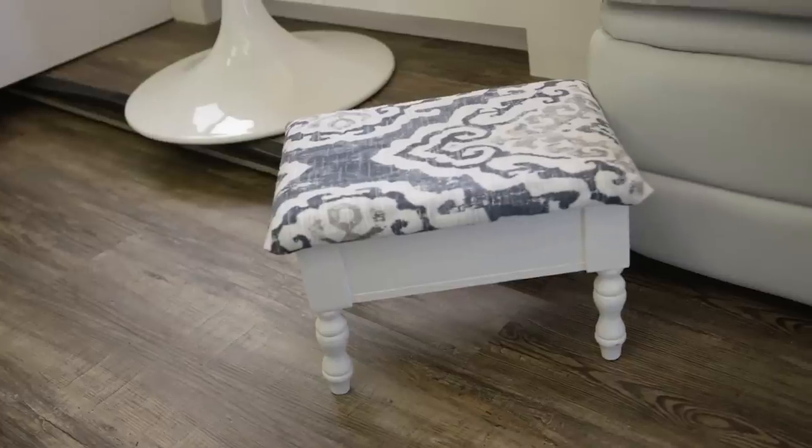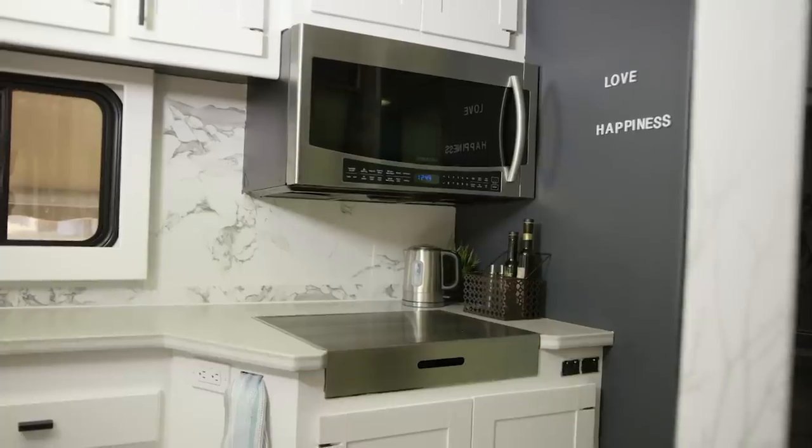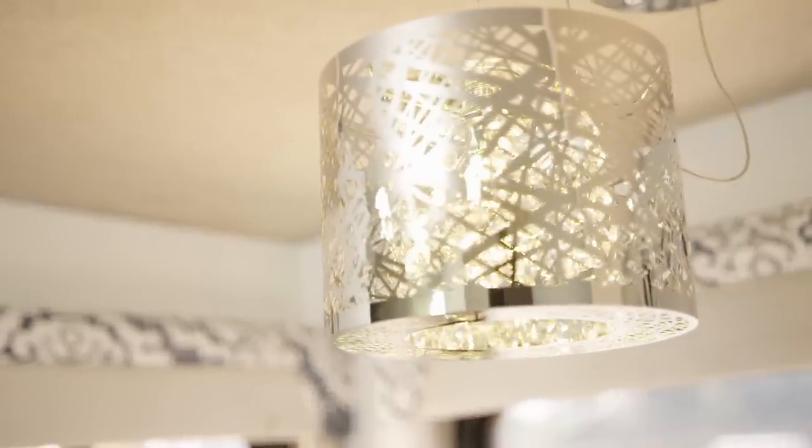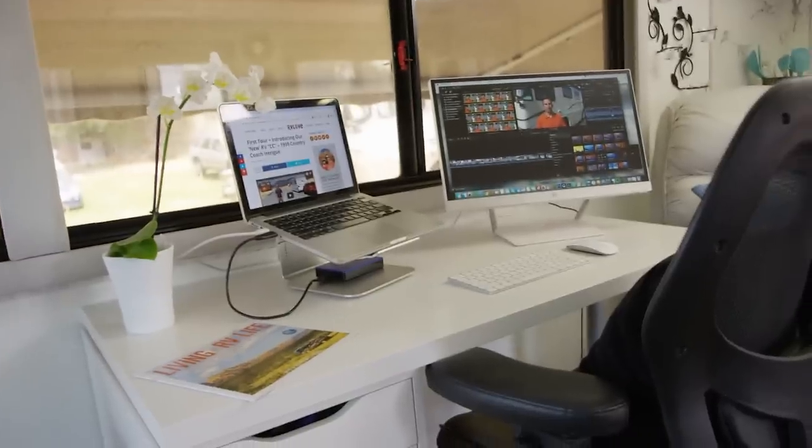We wanted to keep a lot of things original in Cece that were still really good quality and in really good shape, but there were some things that we really wanted to upgrade. And so we went big with it. We had new flooring, new appliances, new paint, new lighting. We changed the furniture style. We set in offices because with us both working full time, we needed dedicated workspaces for both of us.